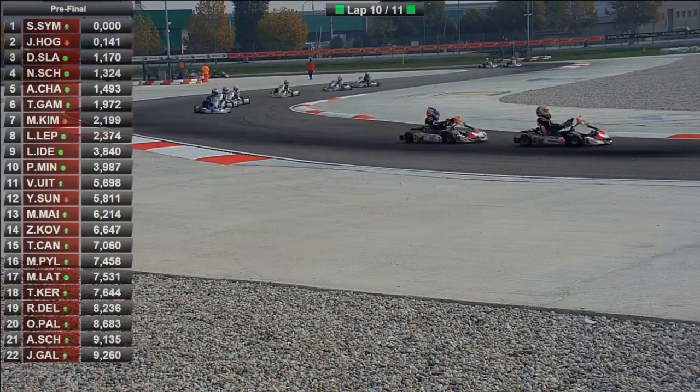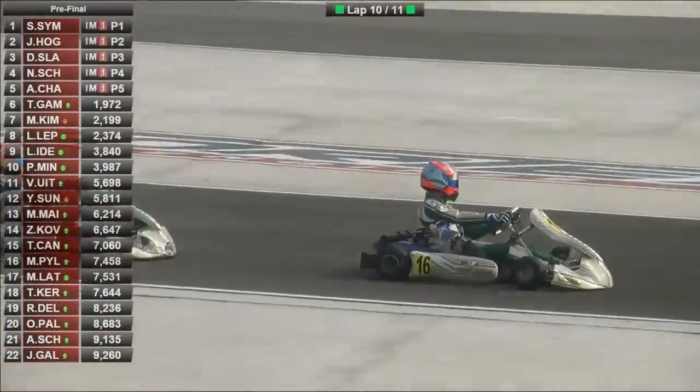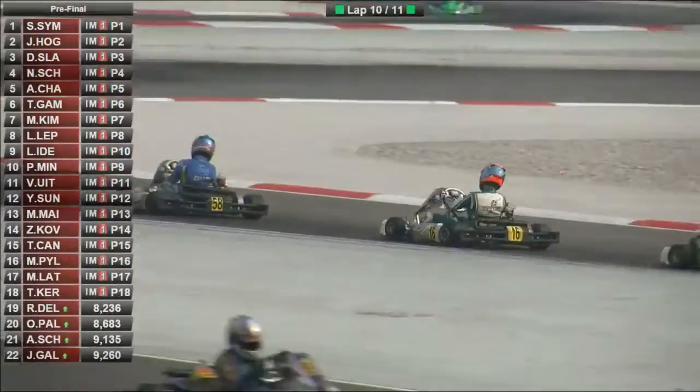Tom Gamble is coming back at them as well in sixth place. Seventh is Mark Kimber in the blue and yellow colour scheme. Eighth is Laurie Lepper. Padana Menang, who dropped right back on the first lap of the race, has just got back into the top 10. So Menang up to 10th place.